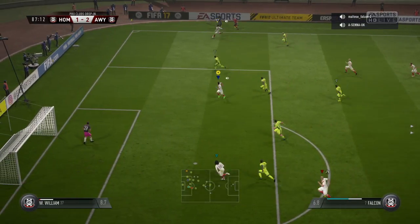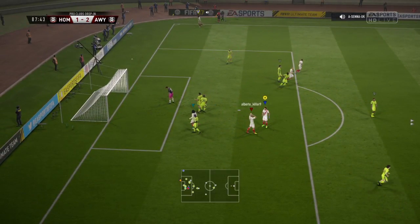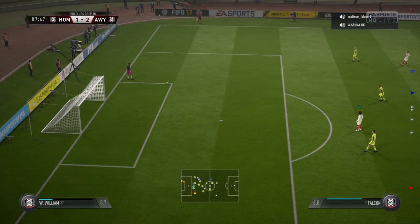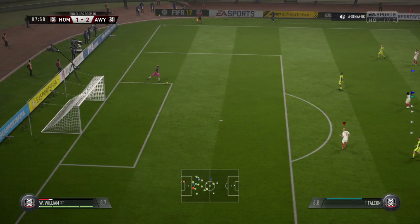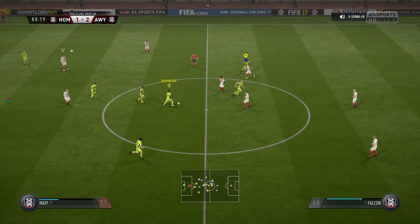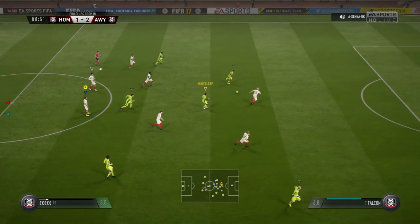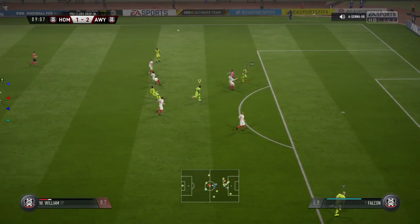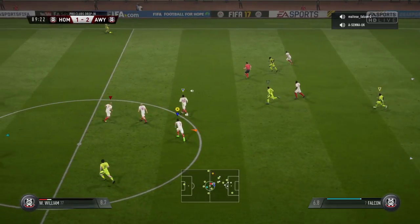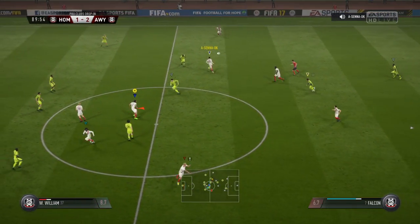Attacking well here, and the cross coming in. And it's a heading chance now. That's a fine header, but wide of the post. Yeah, unlucky. The keeper, you know, he wasn't going to get there. Saw it coming, cut it out, good work.